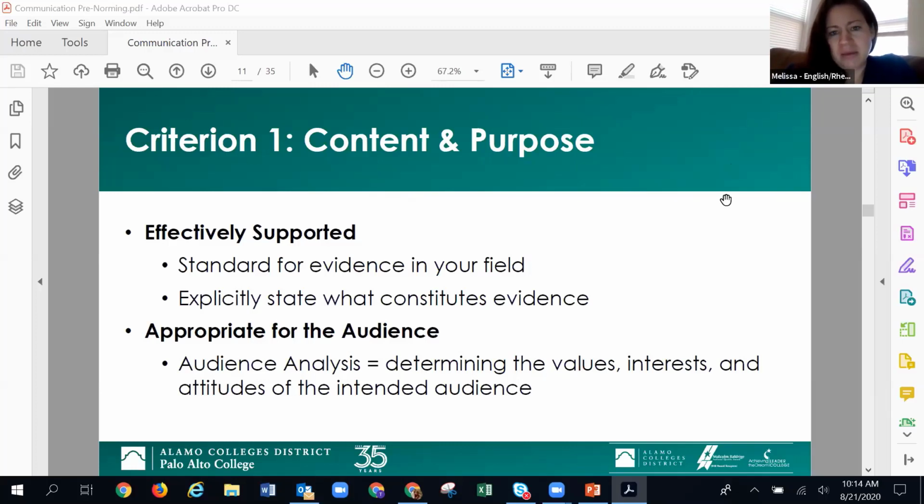So what we did as a team is that our teaching and learning folks identified places in the rubric where meaning might seem fuzzy or where there might be some potential differences in interpretation.